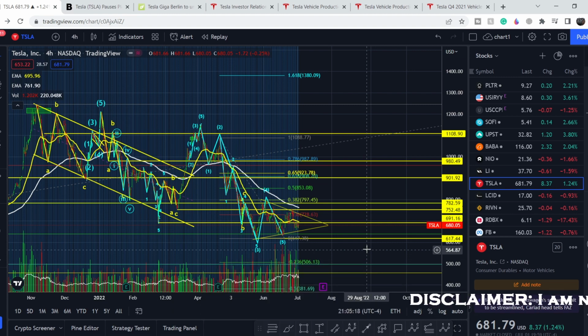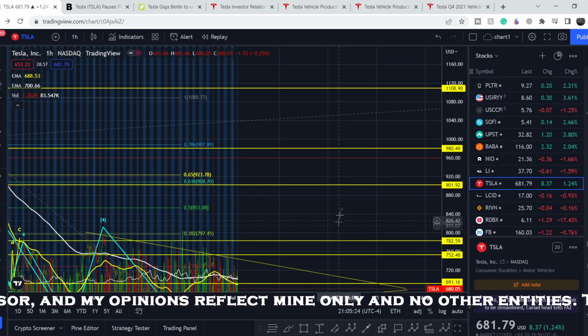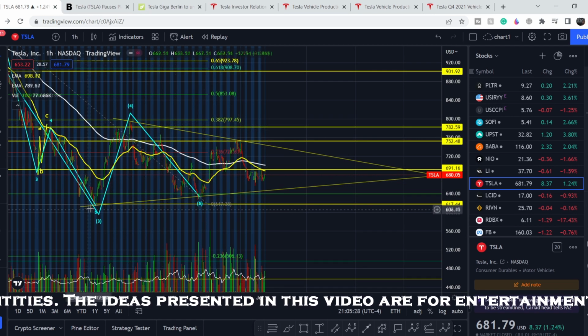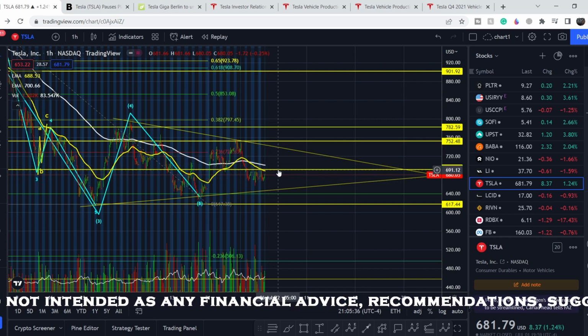So guys, what should we expect next? Let me show you this movement in details and let me switch to hourly time frame again. What do we have right here? As you can see, I connected these two tops and these two bottoms, and we have this symmetrical triangle. Also, we have two horizontal lines that work perfectly well.